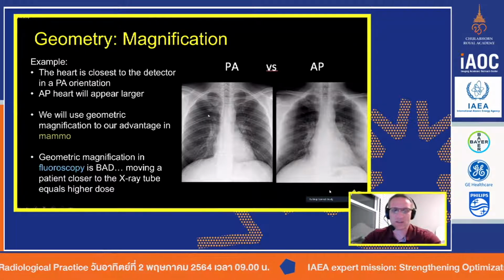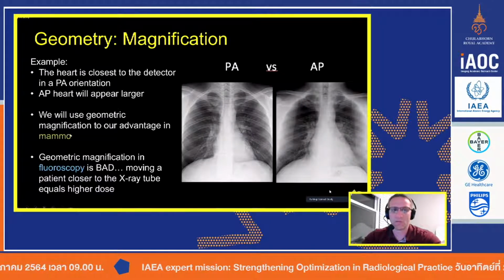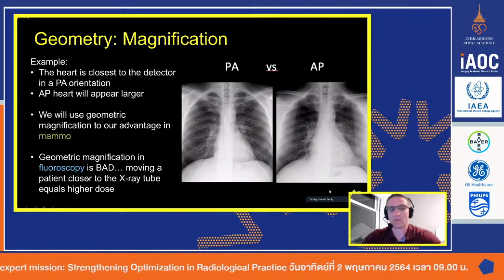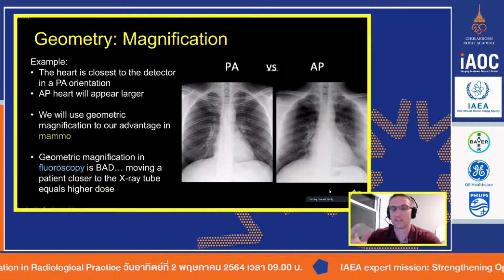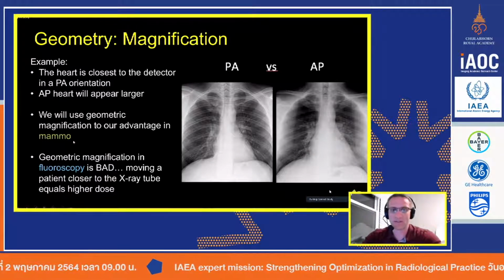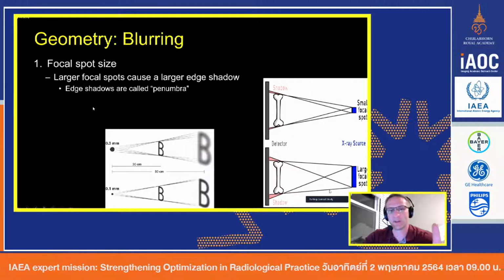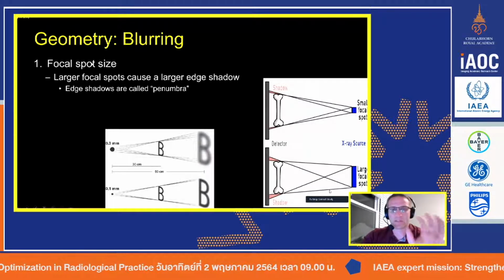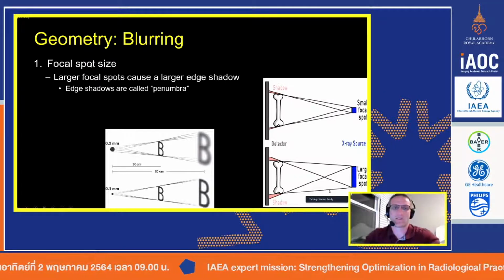So magnification is something we deal with all the time in radiography. In fact, in a couple of weeks when we talk about mammography, we'll talk about how geometric magnification is actually used to our advantage. And last week we talked about how geometric magnification in fluoroscopy is actually a bad thing, right? We talked about how that increases the dose to the patient due to the technology in the fluoroscopy system. So magnification can be both good and bad in radiography. So how does it affect us in CR and DR? Well, we have to talk about one more thing first, which is the focal spot size, and then we'll bring together the focal spot size and magnification.